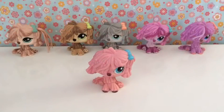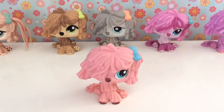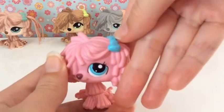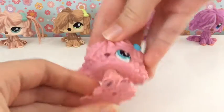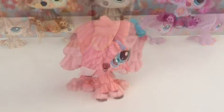Now, once again, I have another pink mop dog. Third mop dog is just a light pink color, has a blue bow, blue eyes, and a hole. And this one was my first mop dog that I ever got.